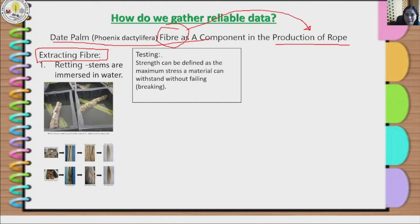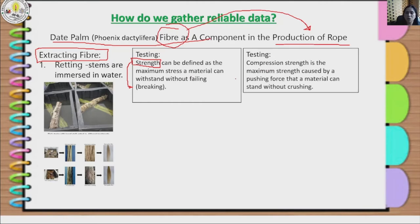Before that, you would have to test. What is it that you are testing? Of course, you need to know how strong are the fibers of date palm. Can it really be used? So when we sway, it is strong, make sure it will not break. It can withstand without failing. Then we also have to test the compression strength, the maximum strength caused by a pushing force that a material can stand without crashing.